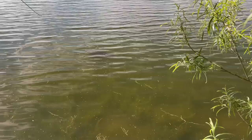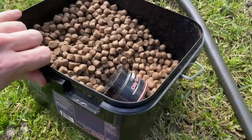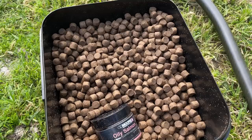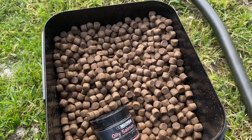Well, this is what I brought down with me for today. It is one of our, where's the label? Oily salmon floater session packs. Haven't got the oil with me because I've already put it on. Them floaters have been soaking in it for ages. As you can see, they're bone dry again now, but it just means they release the oil slowly into the water column, keeping that water nice and flat out there.